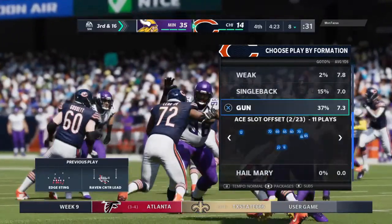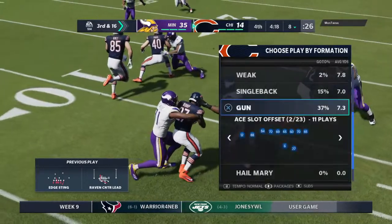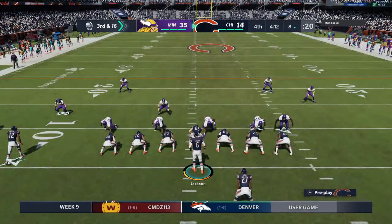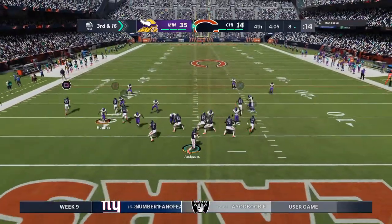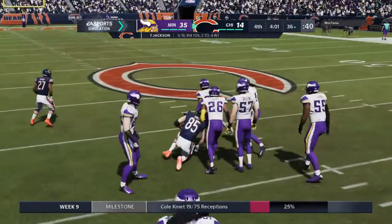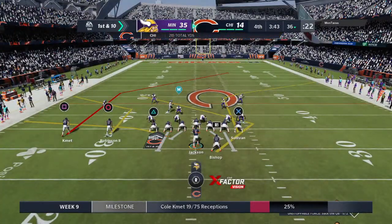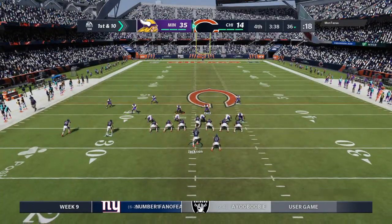It's 3rd and 16. The Bears on 3rd down. Not good. 0 for 4 thus far. This is 3rd and 16. Jackson from the shotgun. He's got a man, complete. And way up past the 35 before he's taken down. That was no 3rd and 2. That was 3rd and 16, but they get the conversion anyway.